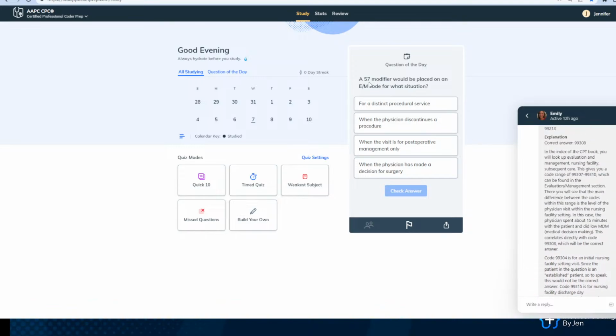But for this question, a 57 modifier would be placed on an E&M code if what situation was going on. So that's kind of cool. Would it be for a distinct procedural service?